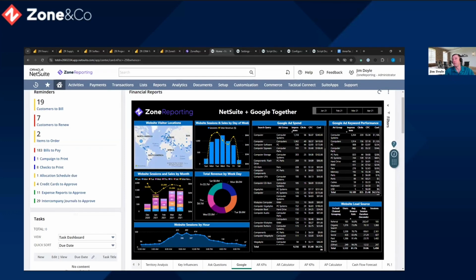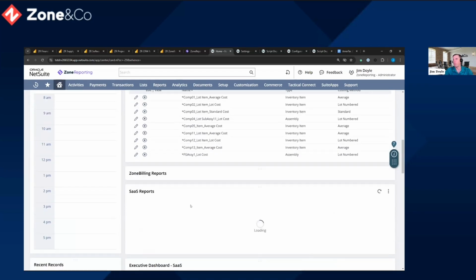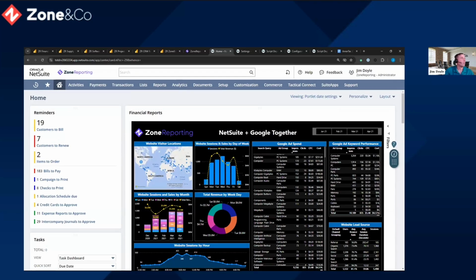But because we're bringing it into Power BI, I can now look at web activity, Google data, this multicolor bar, versus revenue and financial data from NetSuite. So you can not just integrate data, but even push it back to a NetSuite dashboard, or I can have multiple custom portlets with these reports in them. So hopefully that was a good crash course.